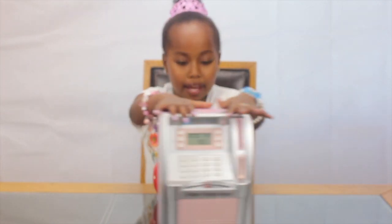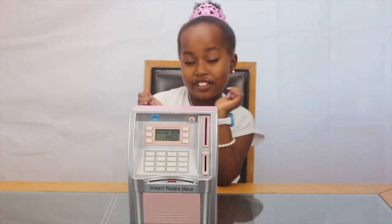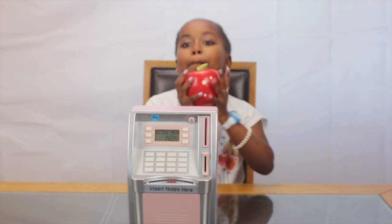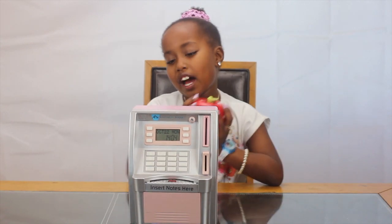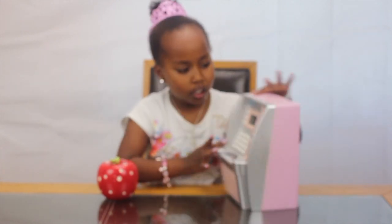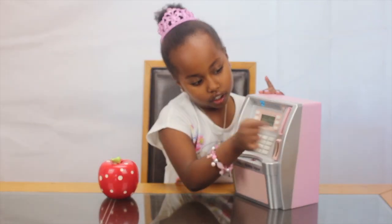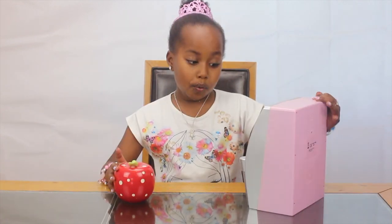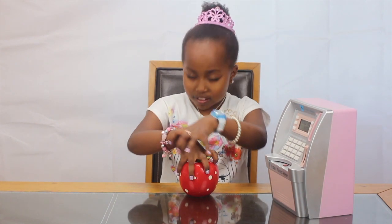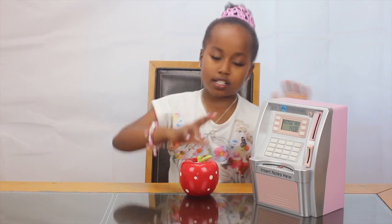I have my pink machine. It has a bit. I have money in here, and it's really heavy, guys. So do you think I put money in here? Now, how do I open this? Guys, it needs a credit card. So it will work. Guys, I'm gonna take all of this money out and then I'll pick the 5 and the 10.